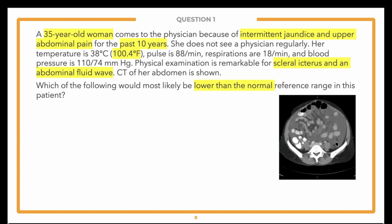Go to the question. I always like to think a 35-year-old woman, so it's a demographic, know generally who I'm dealing with. Intermittent jaundice and upper abdominal pain for 10 years, duration and symptoms. Fever 100.4, so right on the cusp there. And vitals otherwise okay, but has scleral icterus and abdominal fluid wave. So what does abdominal fluid wave mean? And then I look at the CT.